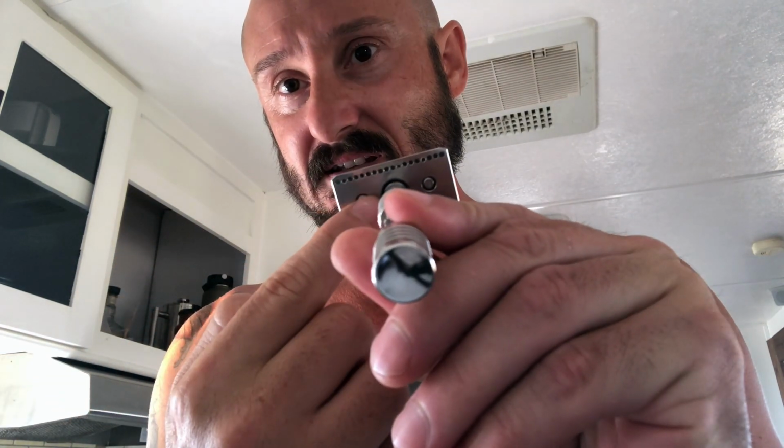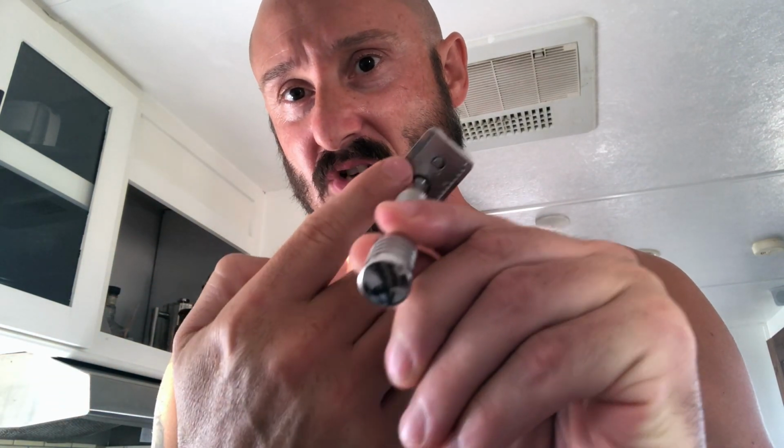But this one right here, it's great. I've never had any issues with it. One of the new updates for the version 2 that I saw was instead of these little holes for lather channels, they actually have real lather channels. But I've never had an issue with this getting clogged either.